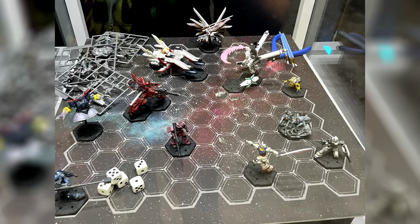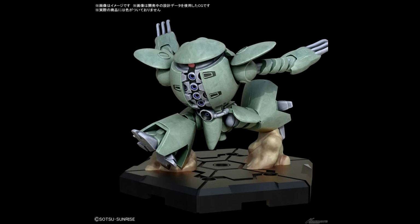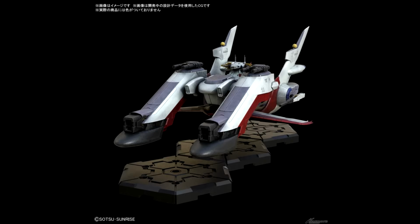2 balls together, a Zudah, the Zeong, the Sinanju, the Unicorn Full Armor, a Totohachi, the Mighty Strike Freedom, the Kapul with a K, because the way it's running means that it's from Turn A, and even the Archangel, meaning that ships will be part of the game.